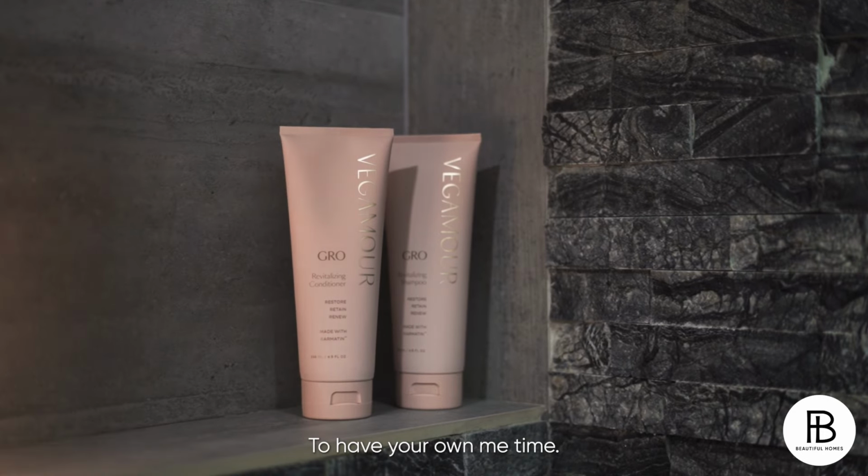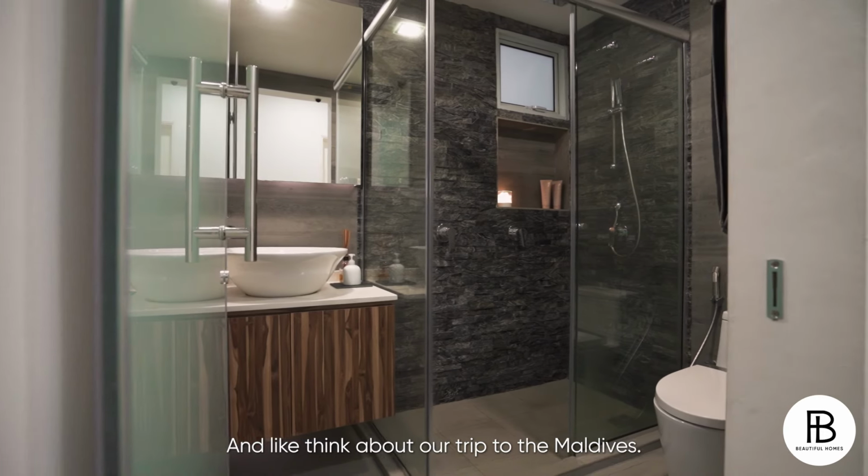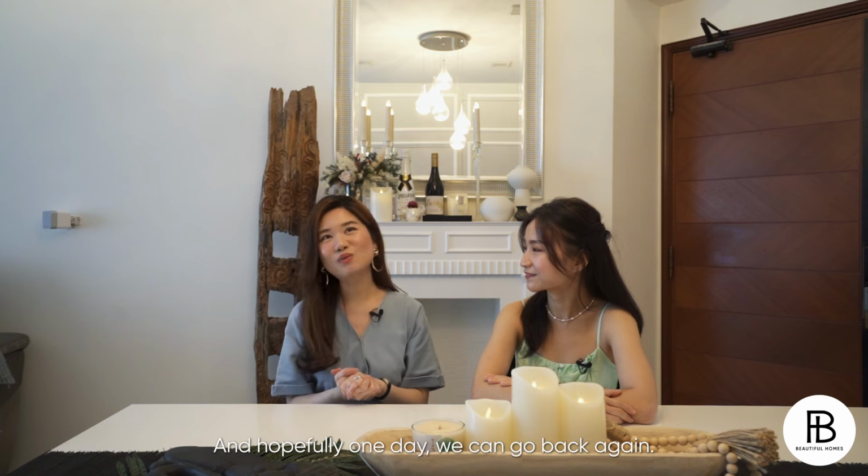Have your own me time, and think about our trip to the Maldives, and hopefully one day we can go back again. My most favorite area is actually this one at the back, the fireplace, for photo shoots, because I can always switch it up. I've wanted a fireplace since I was young. This is like a dream come true for me.